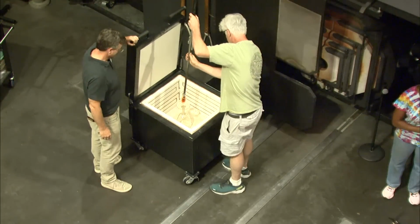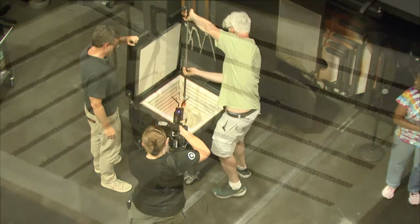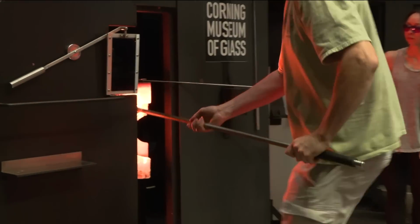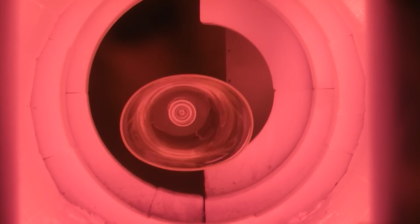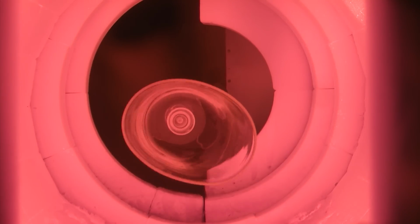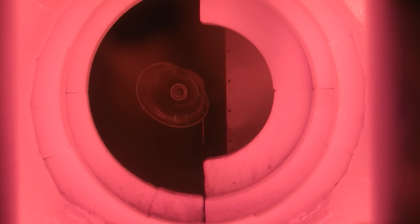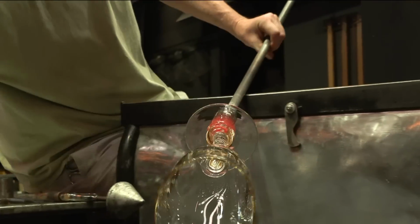Yep. Okay, here we go. He heated that punty. He goes in to stick it onto the foot. He pulls it out, our beautiful chalice, and he's going to put it right into our reheating chamber to heat that up. It's moving a little bit on the punty. That's okay. We need to put it into the oven right away. Nicely done. It's safe and sound. We're going to gradually again work that heat into it, and it's finished.